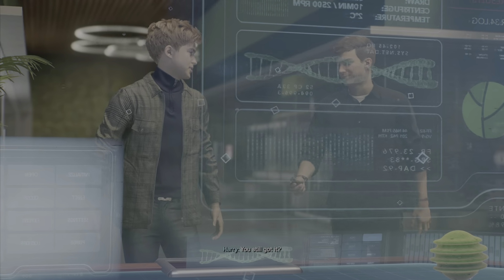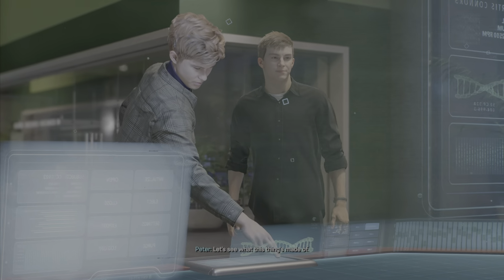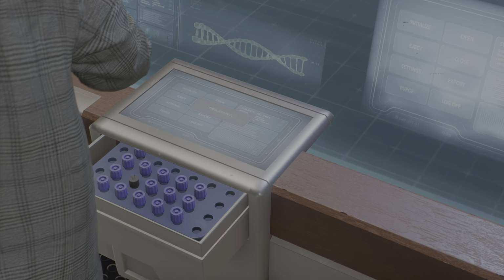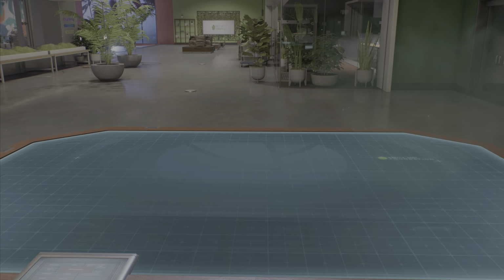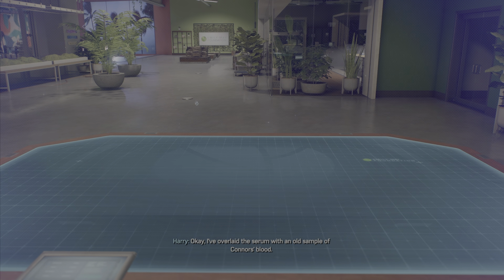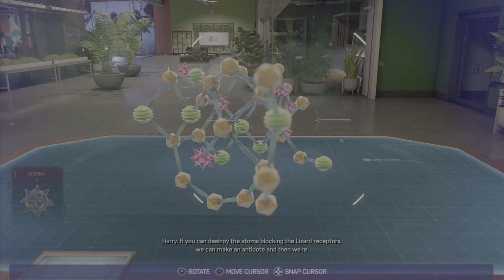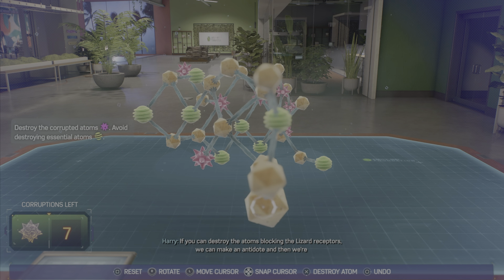Still got it? Let's see what this thing's made of. Okay, I've overlaid the serum with an old sample of Connor's blood. If you can destroy the atoms blocking the lizard receptors, we can make an antidote, and then we're golden.